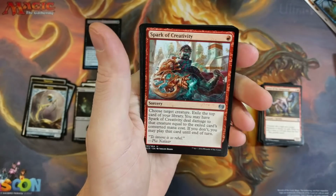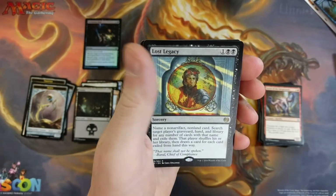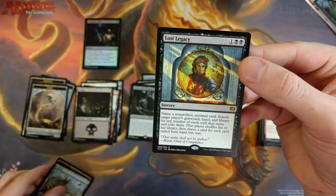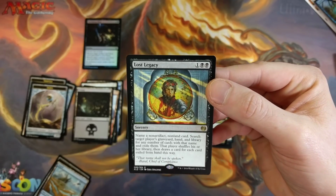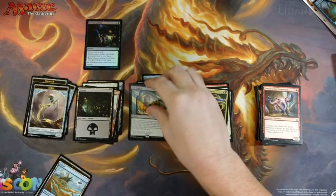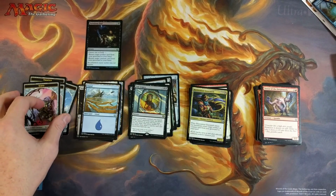Fairgrounds Warden, Spark of Creativity, Restoration Gearsmith, and a Lost Legacy. Ah, we didn't get it. Name a non-artifact non-land card. Search target player's graveyard, hand, and library for any number of cards with that name and exile them. That player shuffles his or her library, then draws a card for each card exiled from hand this way. Not bad, though. That Blooming Marsh and the Mythic made this pretty freaking dope.